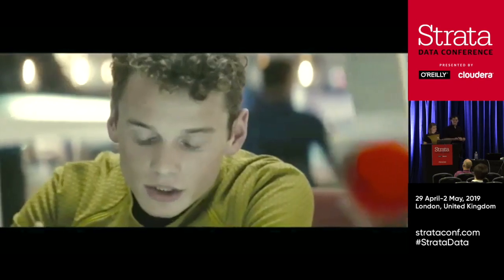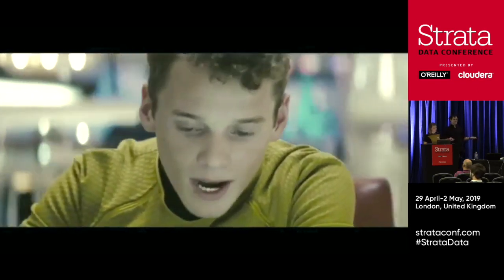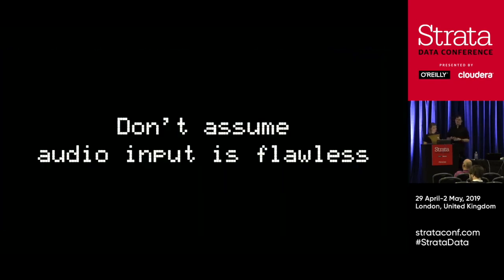Don't make your voice recognition interface work like this, and don't assume audio input is flawless. Provide other means for accessing things. Siri, for example, has a Type to Siri feature on all of Apple's devices where you can just type and talk to Siri. And Google Assistant, arguably the original Google search engine, has a Type to Query interface for that. Make sure there's multiple ways to do things.